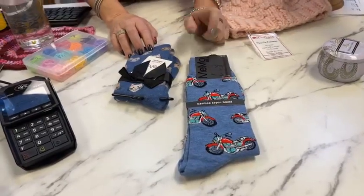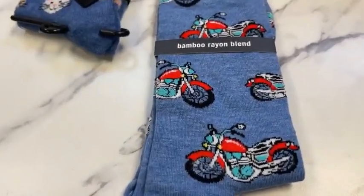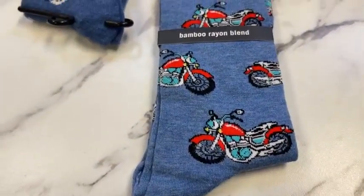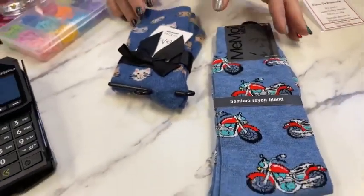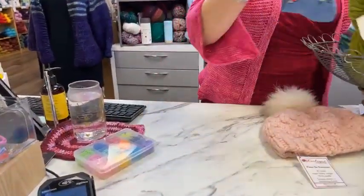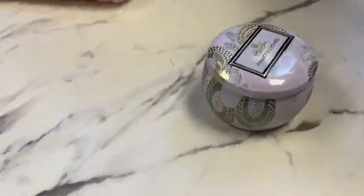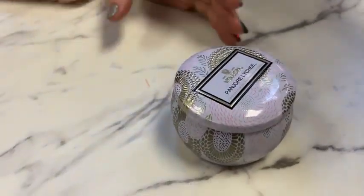We also have the bamboo rayon blend with motorcycles, so many other socks. Ooh, we did get the mushrooms. Those were very, very popular. The mushroom socks. My kids are all about that for many reasons. But I think they're super fun. And I love the cashmere.